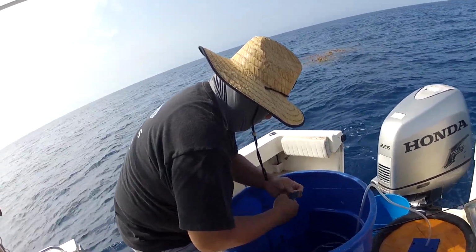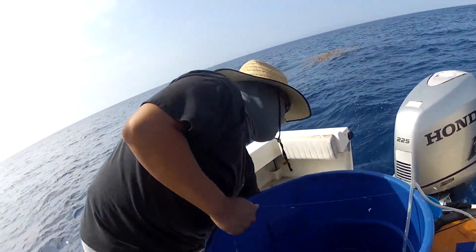We always wet our hands before touching any fish to help protect their delicate slime. The slime protects the fish's scales. The fish are a little nervous at first, but once the water is cooled down and aerated with our fish oxygen tank, the fish settle down for their trip back to the aquarium.